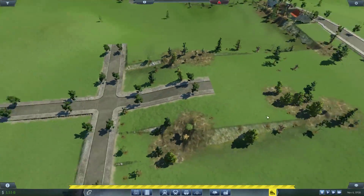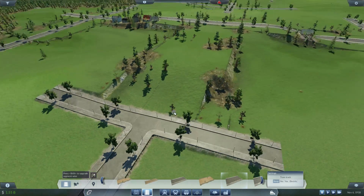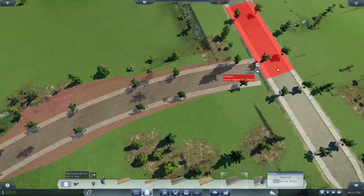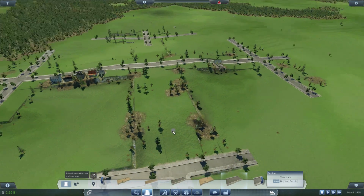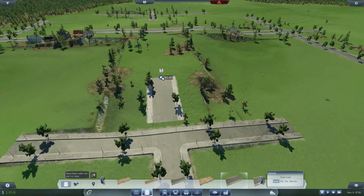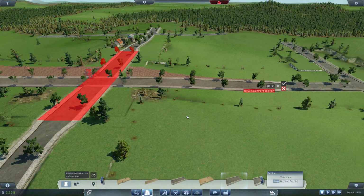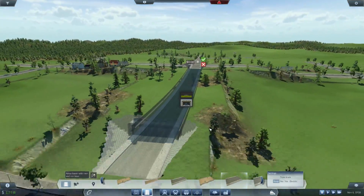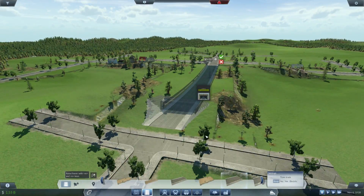So we will... How should we do this? How should we do this? Okay, got it. Got it. We'll do a large street from here that essentially tunnels. Well, I need it to be straight. So we're going to go from here. No, not like that. Like that. There we go. Okay. That's looking good. That's looking very good.